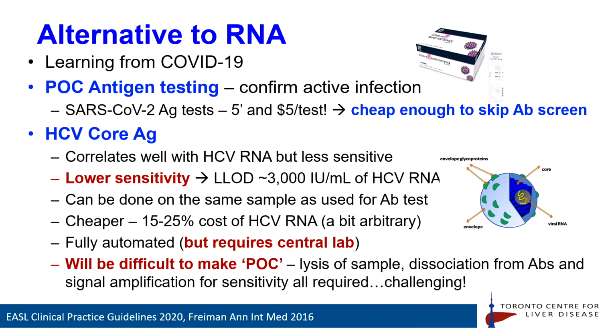The sensitivity, you really can only pick it up when there's about 3,000 IU/mL of HCV RNA. The nice thing is it can be done, at least in theory, on the same sample as the antibody test, so a simple one sample can be sent, and it should be cheaper, although the actual cost of a test, of course, is usually not that related to the cost of goods, so it's a little bit arbitrary.